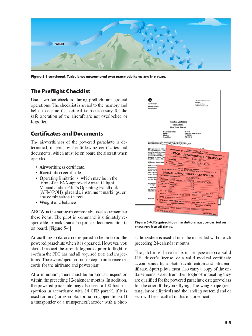If a transponder or a transponder/encoder with a pitot-static system is used, it must be inspected within each preceding 24 calendar months. The pilot must have in his or her possession a valid U.S. driver's license, or a valid medical certificate accompanied by a photo identification and pilot certificate. Sport pilots must also carry a copy of the endorsements issued from their logbook indicating they are qualified for the powered parachute category/class for the aircraft they are flying. The wing shape, rectangular or elliptical, and the landing system, land or sea, will be specified in this endorsement.